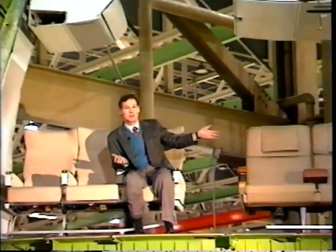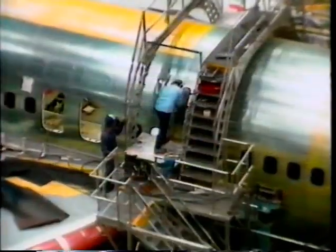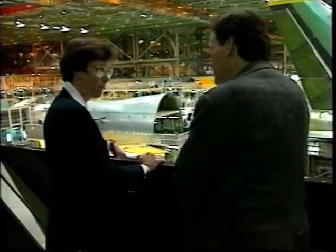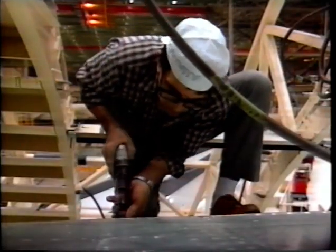Now this is the part of a Boeing jet most of us are familiar with, the interior of the plane. But as you can see, there's a lot more to a 747 than meets the eye. There are about 10,000 Boeing workers that work in this factory building, and they work three shifts a day, 24 hours a day.